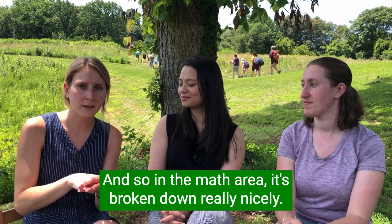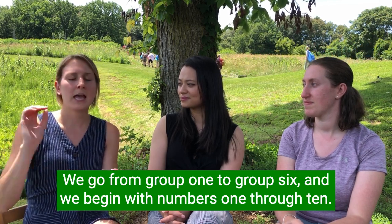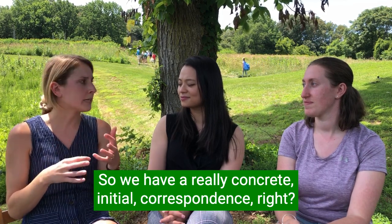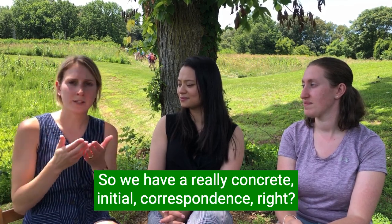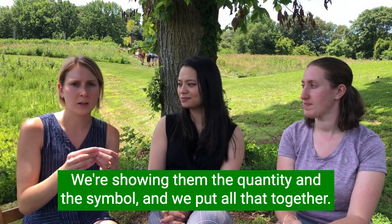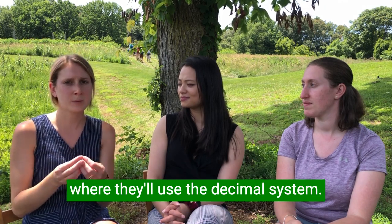And so in the math area, it's broken down really nicely. We go from group 1 to group 6. And we begin with numbers 1 through 10. So we have a really concrete initial correspondence, right? We're showing them the quantity and the symbol, and we put all that together. And then eventually the child will go on to group 2, where they'll use the decimal system.